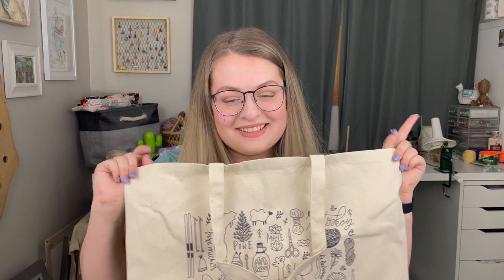Did you see that fuzz? Okay, I said the Berroco wasn't shedding, but obviously it is because a fuzz just flew. But we'll see. This is a cute bag.